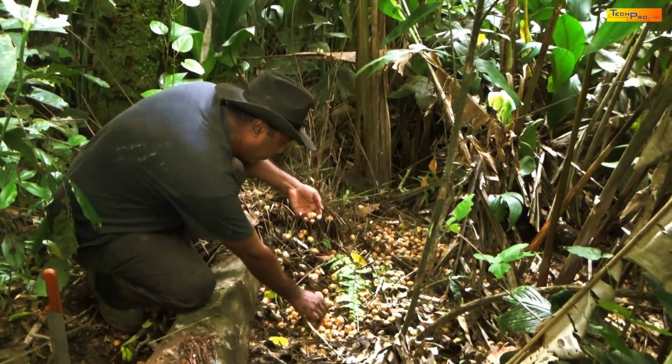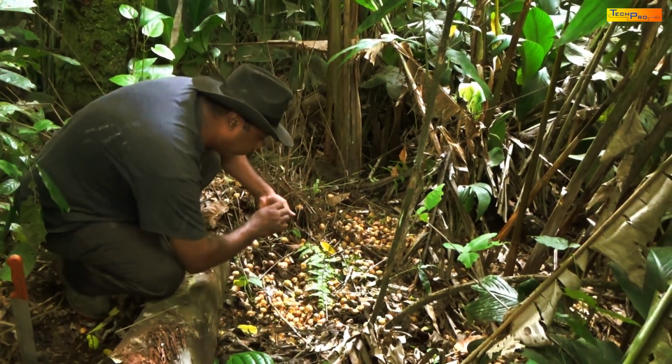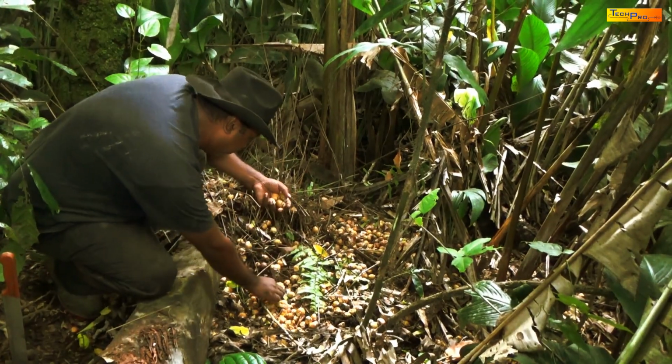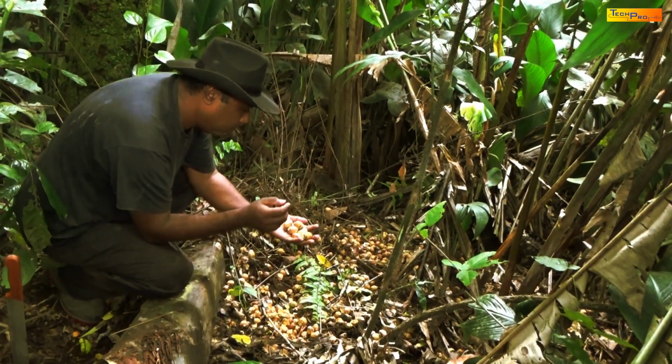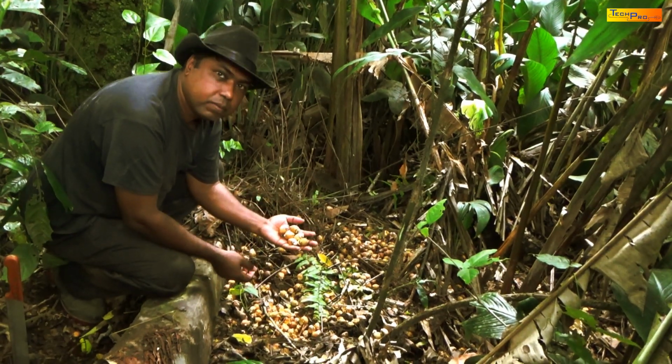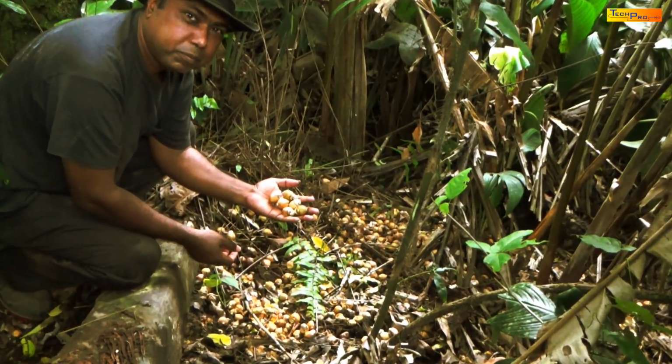Now, I will gather some of the sweet treasure that I came here for. Only taking what I need. I need to leave as much as I can for the animals that will be visiting later today.